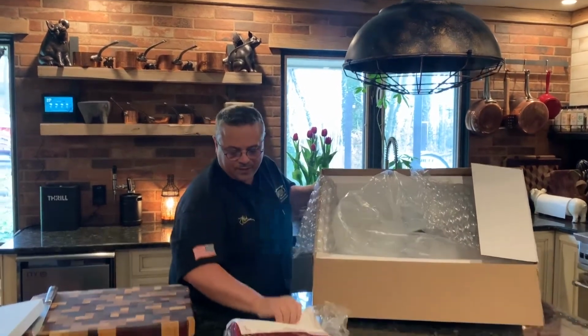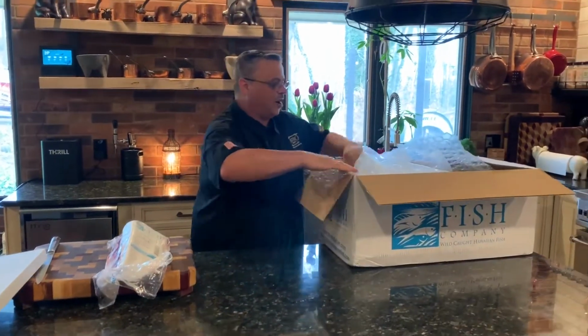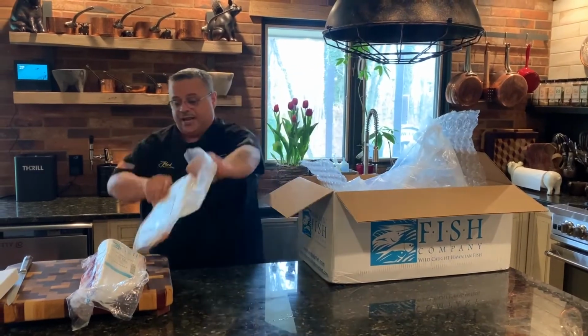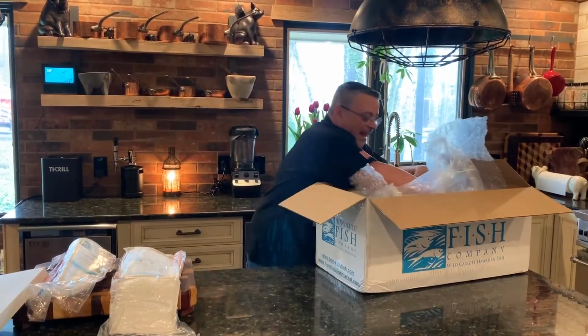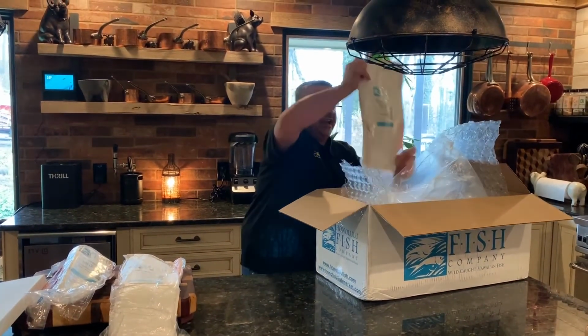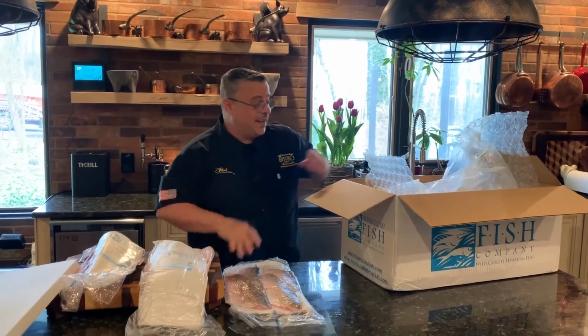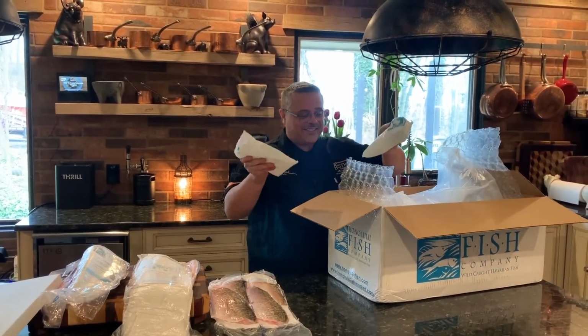So there is an amazing Ultra Ahi Sashimi, 3 pounds of Ultra Ahi Sashimi. My wife and daughter, Adriana, love salmon, so we got some amazing king salmon. And I wanted to try, because I haven't had it in quite a long time, some barramundi, which is like a sea bass. And you should see how they package this. So many gel packs in there, it's like NASA packed this thing.